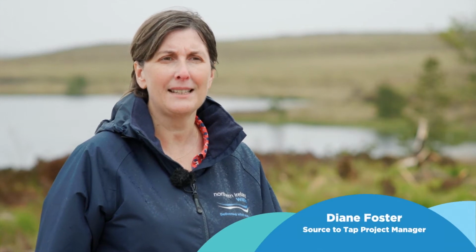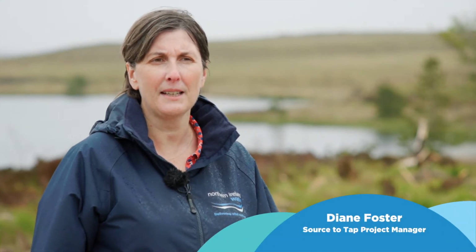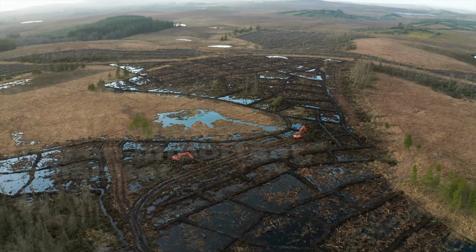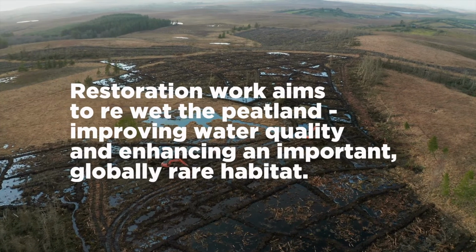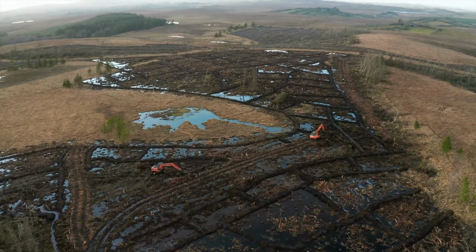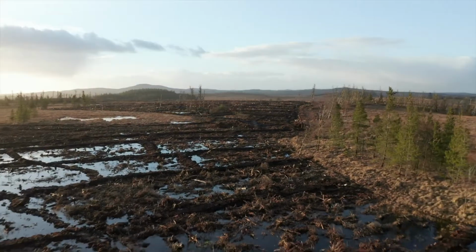In catchments such as the Arun, however, when the peatland dries out, it can release carbon dioxide into the atmosphere and earthy coloured carbon compounds into the water, and these compounds can really cause challenges for water treatment. Restoration work aims to re-wet the peatland and reverse these processes, thereby improving water quality and enhancing an important globally rare habitat.